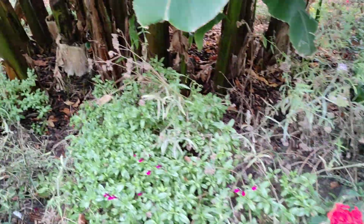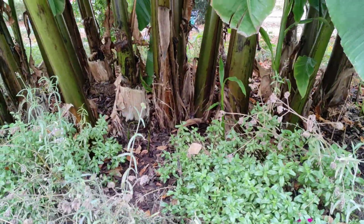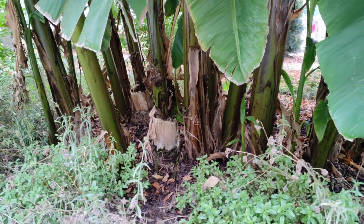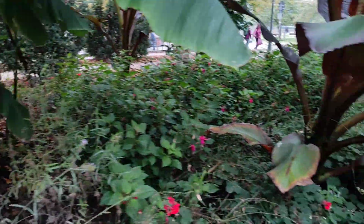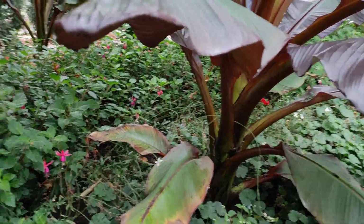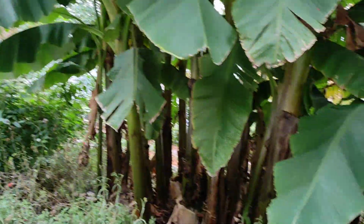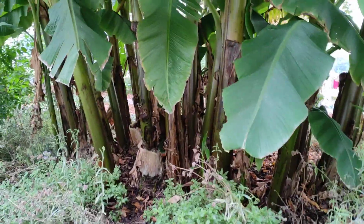If you look at this one, it's a big clump of bananas, a big clump of pseudostems. And I think this has been here for well over 10 years. This here is a single stem. Another single stem. Here, another big bunch. Over there in the private garden, also a big clump. Well, those are two completely different species.